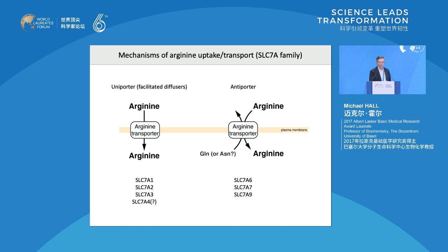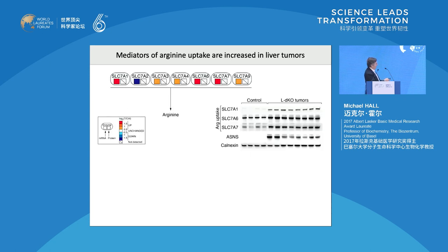We then, of course, considered arginine transporters. And there are two types of arginine transporters, the uniporters and the antiporters. And they're different because antiporters export an antisolute in the process of importing arginine. And in the case of these antiporters, it's thought that glutamine is the antisolute that's exported. So we looked at the expression of all these transporters, and we found essentially all but one were upregulated at the transcriptional level. These are all membrane proteins, so hard to detect by proteomics. But we could confirm by blotting that the transporters are up.